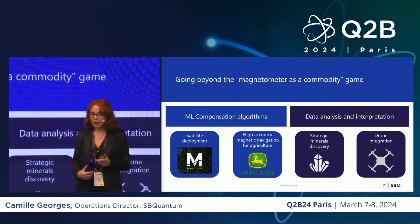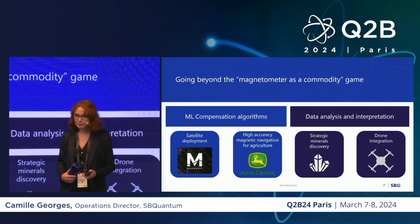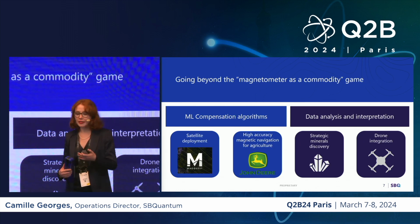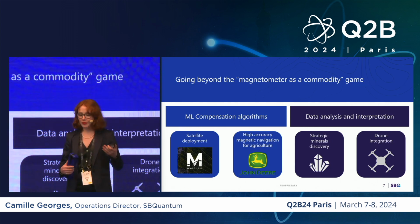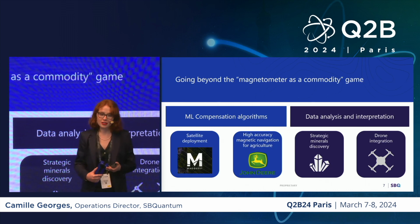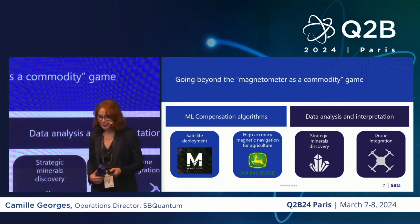For example, there are applications for agriculture and for high accuracy magnetic navigation. We also provide data analysis and interpretation for strategic minerals discovery. And for this application, we are looking at drone integration of our sensor. I will discuss the details just afterwards.